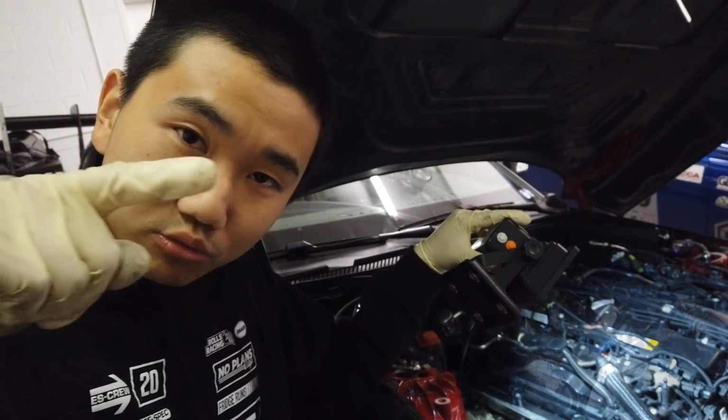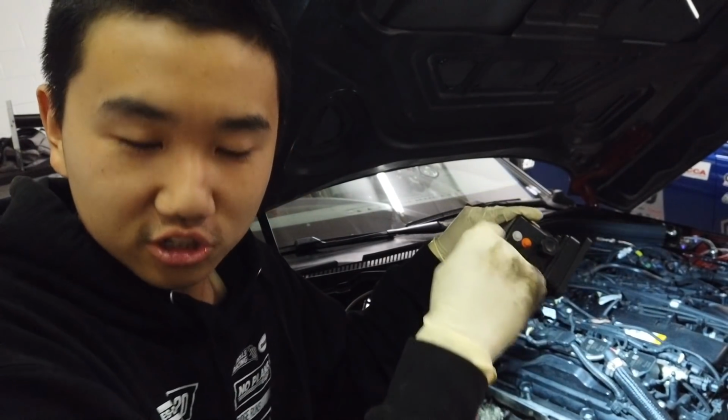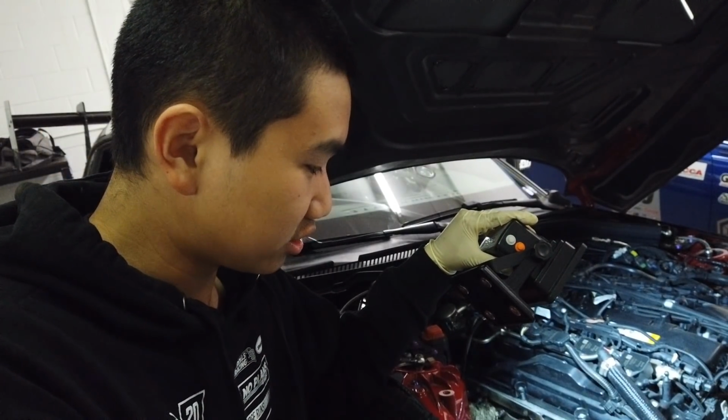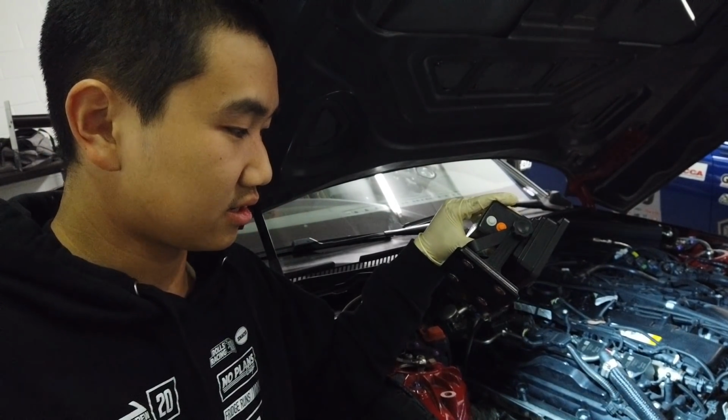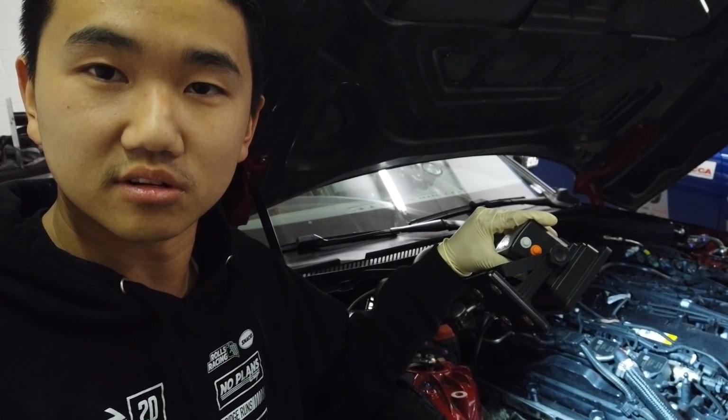And then when we saw it, the rod movement was different. The actuator movement was different than it was before. We had a good feeling. Jumped back in the car, checked the code. Code was gone. Engine seemed like it ran fine. And I think we cycled it again. The code didn't come back. I think it's making boost now. I hope this is it.